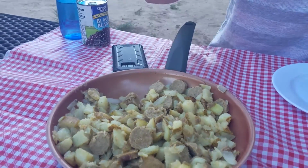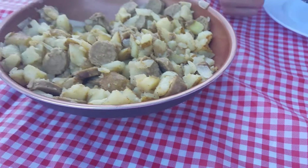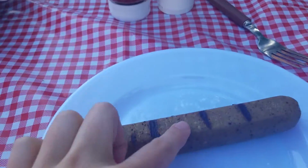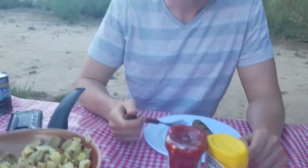And then here we got our potato onion, more tofurkey beer brats, little combo. So this one thing I'm just gonna have with some mustard on a piece of bread, and then eat some more of that, maybe with some ketchup. How is it? Hot. Hot.